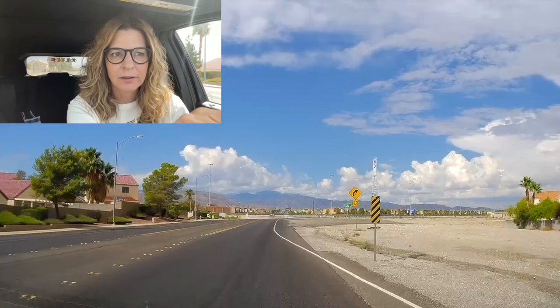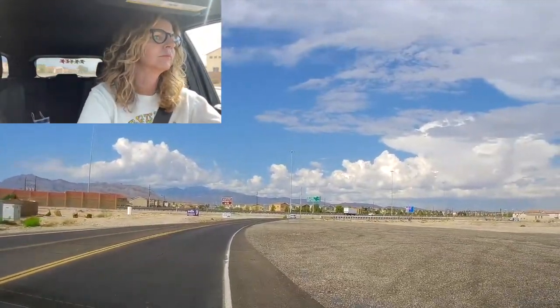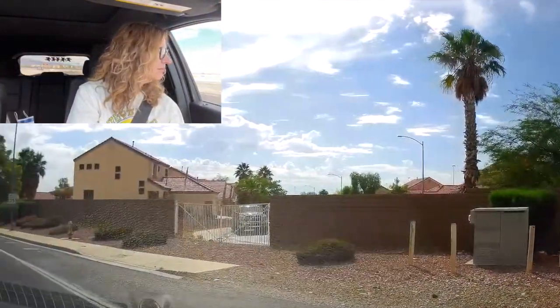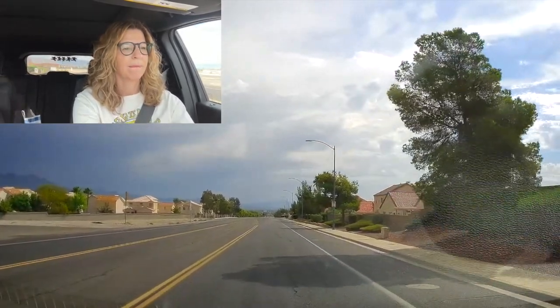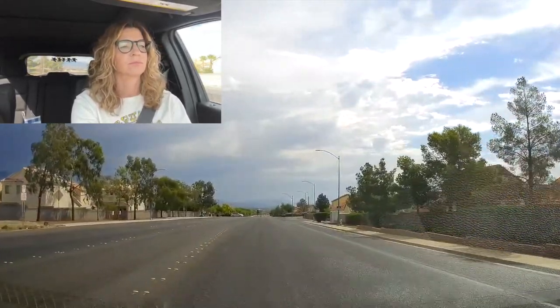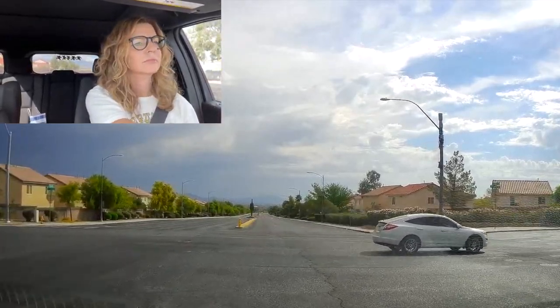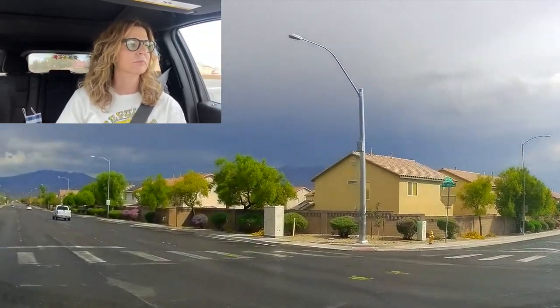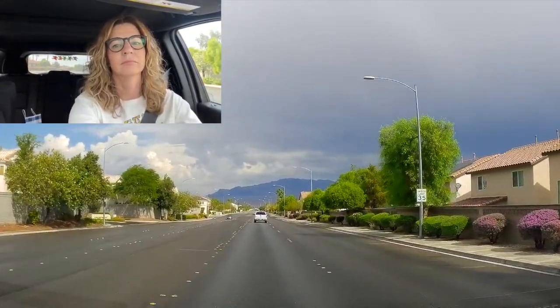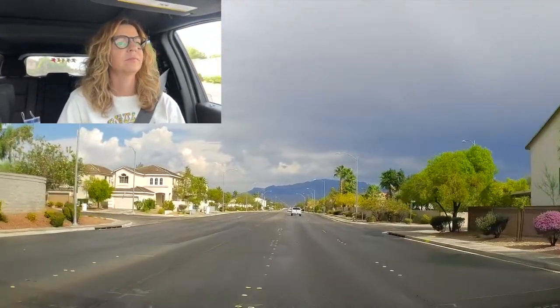I don't want to go this way. I think I'm really way outside this community, so I'm going to flip around and we're going to head back. A dead end. We don't want to go down that way.